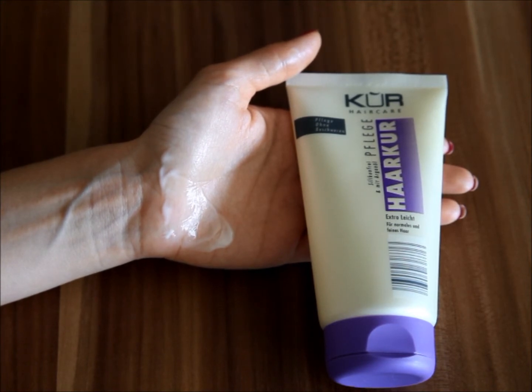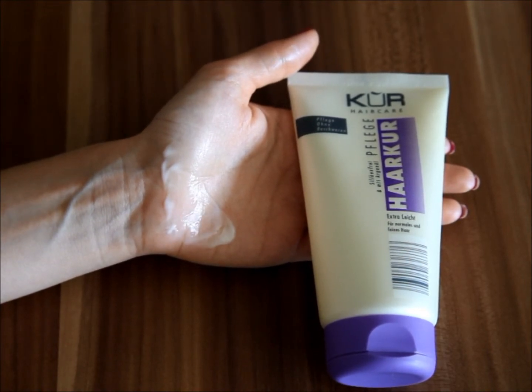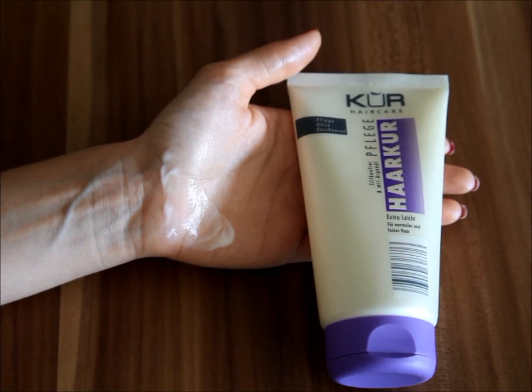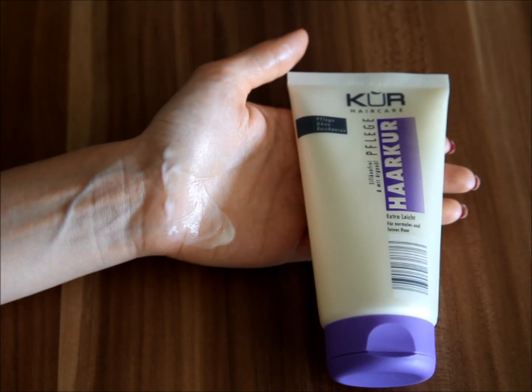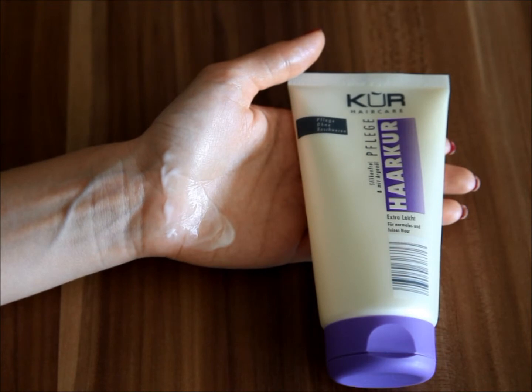So if I were to give this a grade out of 10, I would probably give it an 8, because you do get a good quantity of product that will be enough for quite a few applications. The product is very affordable. It is readily available, being part of the standard range of products in any ALDI store, but I'm not crazy about the application method, or more specifically the application time and the smell, and I am not 100% sold on the effect of using this hair mask either.